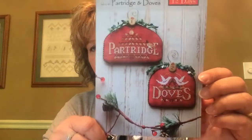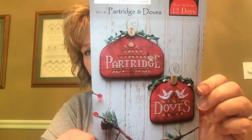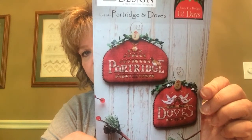Alrighty. This one I don't think I have worked on since I started my birthday mania, which was the end of June, first part of July. And I really want something small that I can finish, like this little pumpkin spot. I need a finish. So this is Hands-On Designs, the Partridge and Doves, the 12 Days of Christmas.